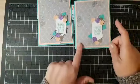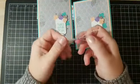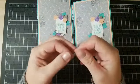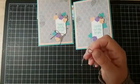Okay, so there is our card almost done. We have our little baker's twine over here that we colored with our Smoky Slate blend. And I'm just going to tie that in a small little bow. And I think I am going to have to dig out my glue dots for this because we have to attach it with glue dots. So let me see if I can find my glue dots.